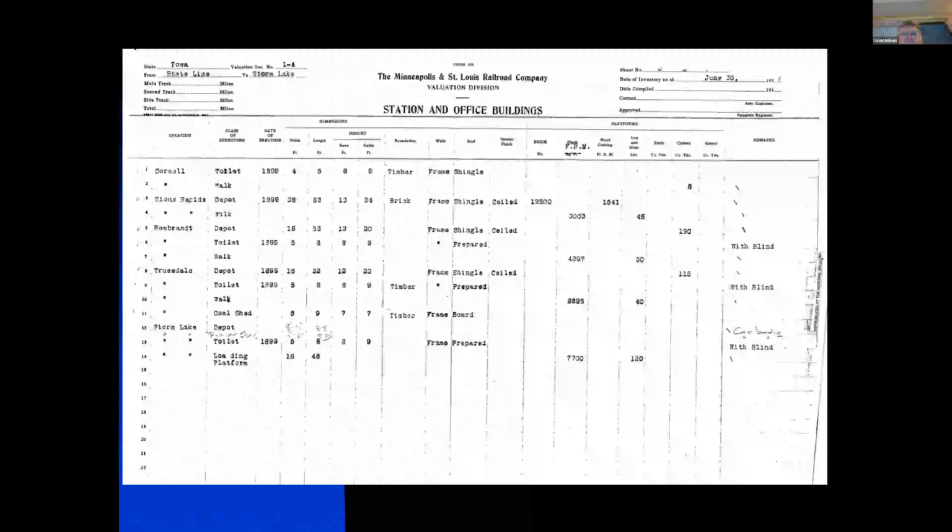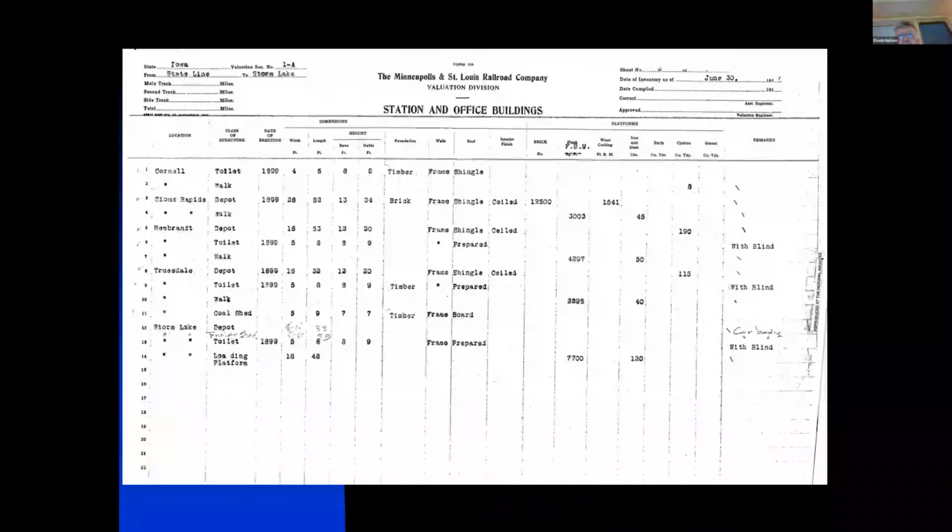Doug, can you back up one image? I can try. Yes, there's a difference in the forms. This form is the actual railroad's valuation division. If you look at the top, yep. If you go to the next form that we were just looking at, it's the ICC's form.